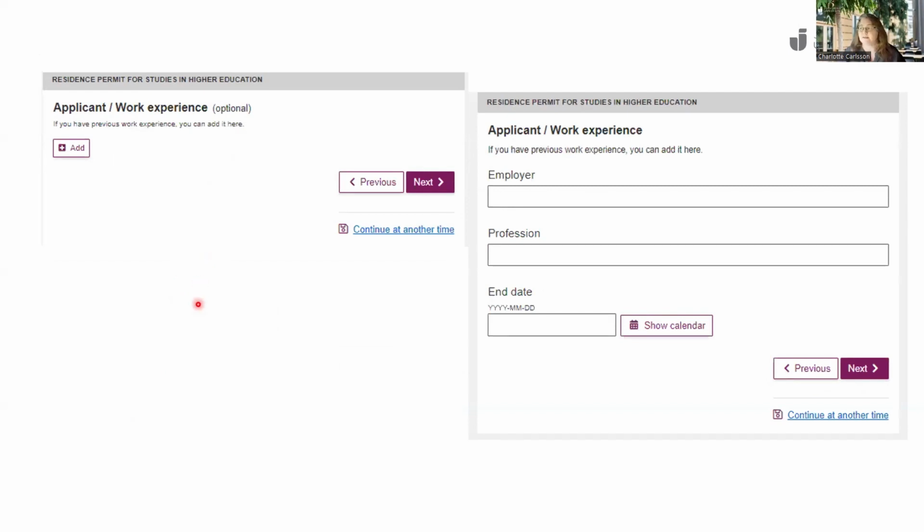Work experience, that's only if you have worked. If you just finished high school and never worked, then you can just skip through this. But if you have worked between you graduated from high school and you went on to college, or between your bachelor studies and what you're now admitted to, you should put down what work experience you have. So where you were employed, what you were doing, and when you stopped working there.